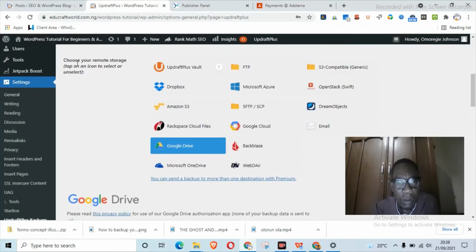Now, you can choose your remote storage. This is where you choose your remote storage. You can see that Google Drive is already selected here. Now you can choose to upload your backup remotely to any of these: an email address, Google Drive, Amazon S3, Dropbox, using an FTP, or UpdraftPlus Vault. So I chose Google Drive. There is also Microsoft OneDrive. Any of these you can just select.